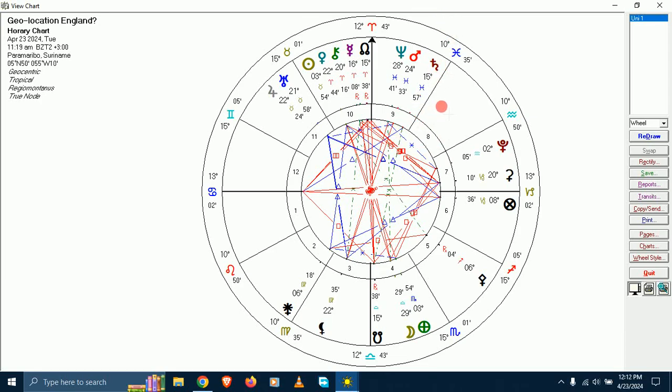I'm going to quickly do a geolocation chart again. A chart conveying the qualities of a nation, and it's England's turn. You can see in the top left corner, geolocation England. So let's get started.